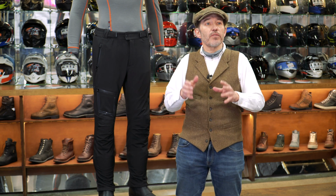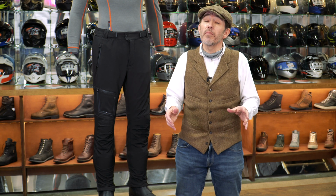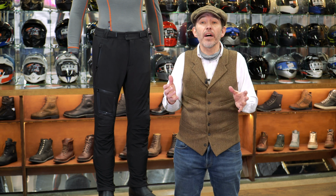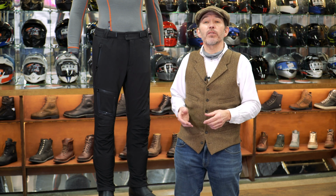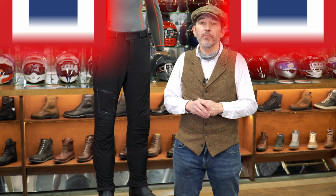This is a trouser that you'd be perfectly fine wearing for a 20 to 30 minute commute. They would suit someone who's a weekend rider, but if you want to ride in these trousers and you end up in 3 or 4 hours of rain, I'm afraid it's just going to soak in. You're going to get wet.